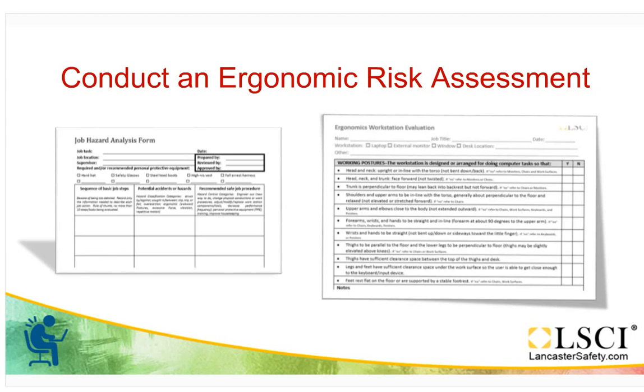You can see the copies of these forms here on the slide. If you would like a copy of these, please feel free to give us a call. We'd be happy to provide you with them.